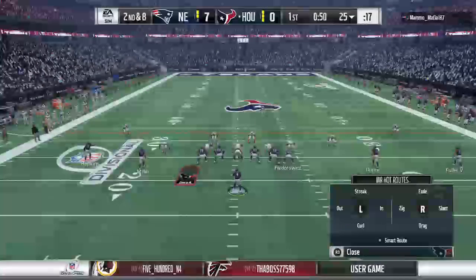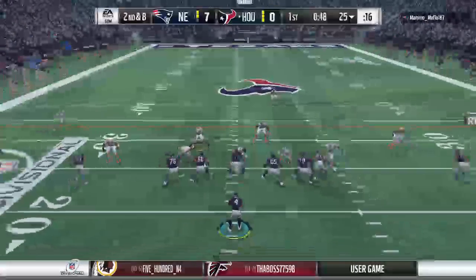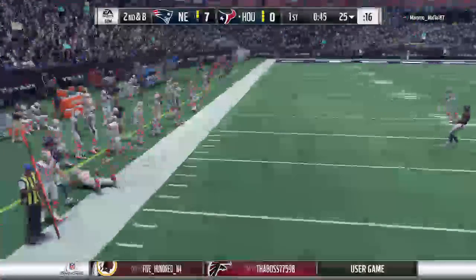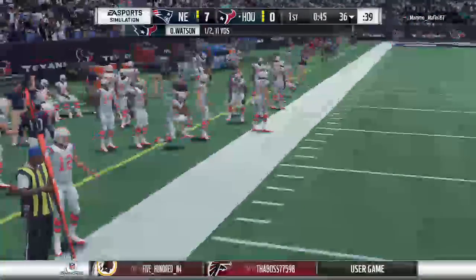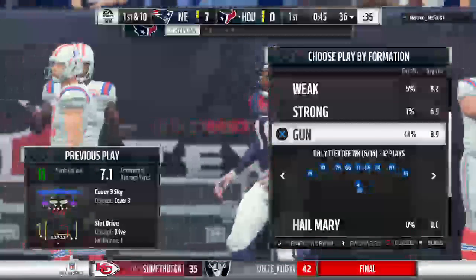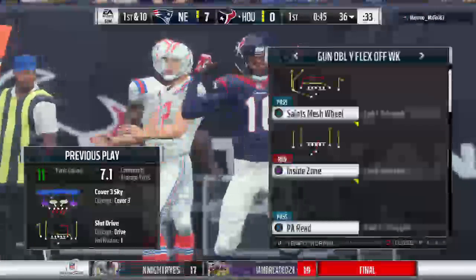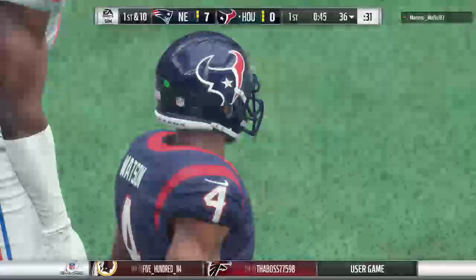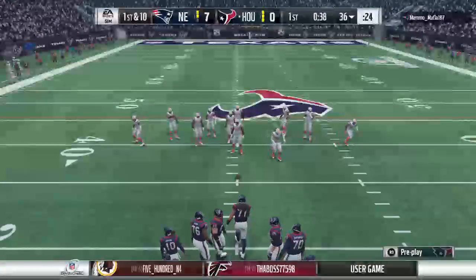Out of the gun, Watson. Toward the sideline, and look at that catch. Dragging the toes, and that's going to be a first down. Well done. A pickup of 11 and a Texans first down. First down and 10 now for the offensive group.